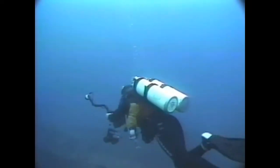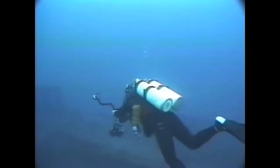Stay tuned. When Dive Wreck Valley returns, we'll be descending to explore the wreck of the luxury liner Bianca C. These L-shaped brackets are actually for lifeboat davits, once used to swing and lower the boats which were used by escaping passengers in an emergency.